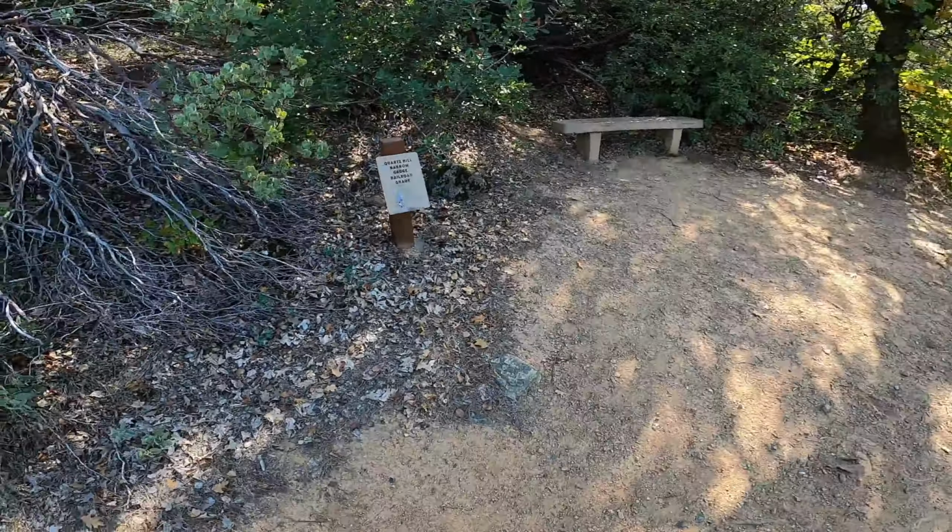Quartz Hill Narrow Gauge Railroad Grade. Look at the view here. Sacramento River, Keswick Lake, Lake Keswick area.